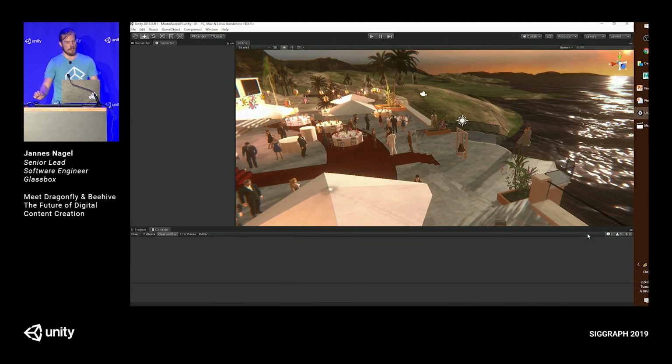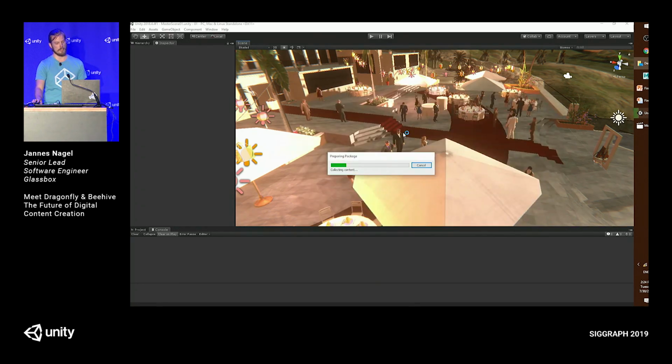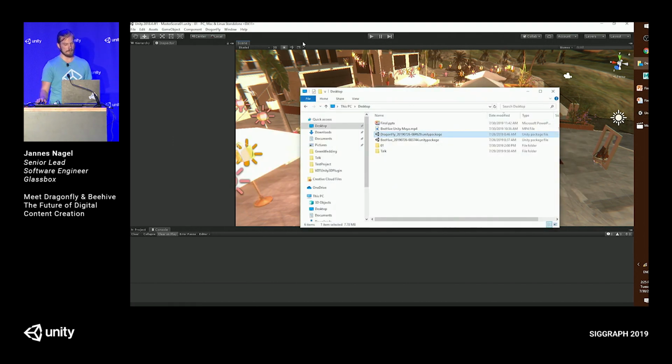Over here, I have the Green Wedding project, and I have nothing installed on this. This is just vanilla Unity, and I'll show you quickly just how easy it is to get from vanilla Unity and your project to using our tools. They will be downloaded as Unity packages, so all you really need to do is double-click them and import them, and then Unity does a bit of compiling, and then you have DragonFly up and running. You can see the DragonFly tab pop up here. You have access to our features here. And for BeeHive, it's exactly the same thing.